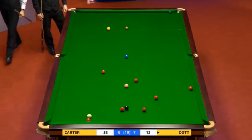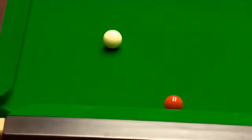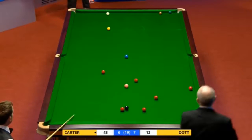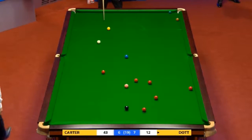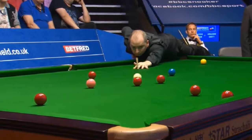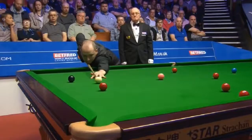Oh, foul and a miss. That's what he's trying to get. They just rolled the red in here and just flick the pink onto the side if so. Ali Carter won. Clearing the black. As quiet as possible, please. I knocked her. One. Eight.